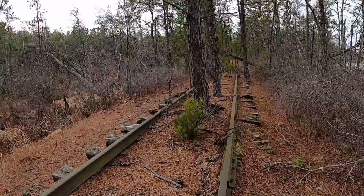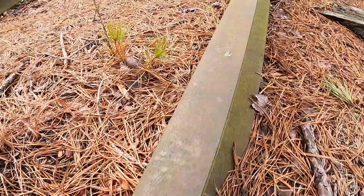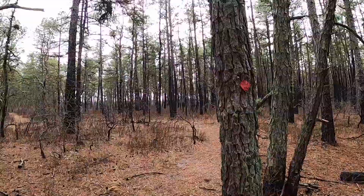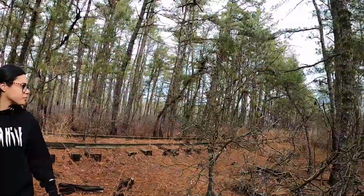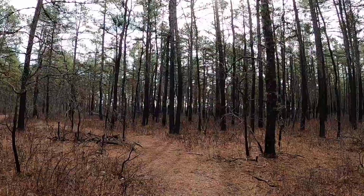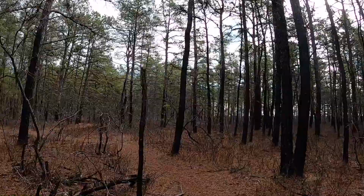You can see like molding and stuff just growing right on top of the tracks here. So all this green mold, that's how long these trains haven't been run. So right here we get back onto the red markings. Train tracks is just right there. We're on the other side now. Continuing this thing on, banging this thing out, finishing off this loop here. It's a 4.5 mile loop, and we still got quite a while to go. So let's keep going.